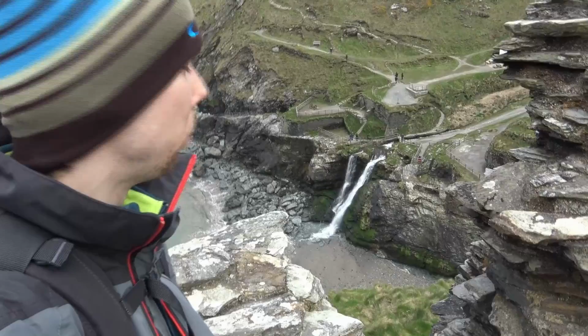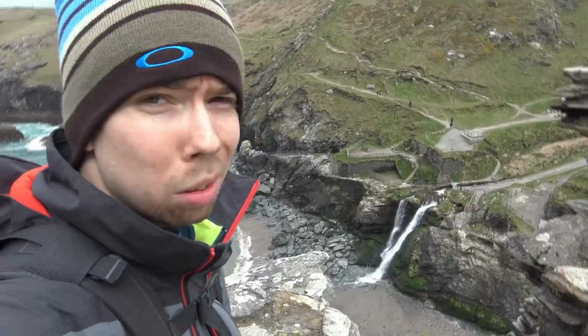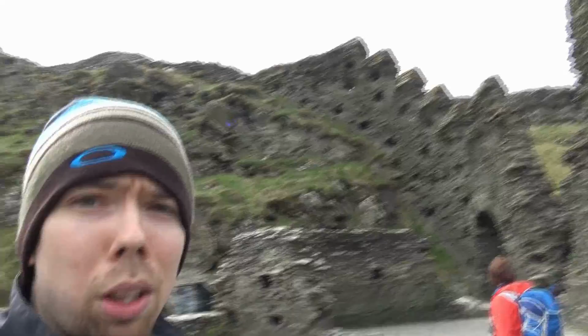There's one staircase which is supposed to take you down, but that's apparently been damaged, so it's locked, you're not allowed to go down. Which is a big shame, because there would have been some awesome shots down there. But the views from up here are pretty cool, and we've only just really come on. We're still to go up. Yeah, let's carry on.